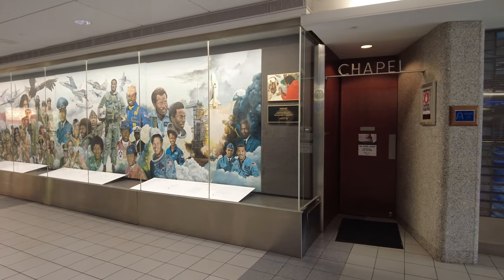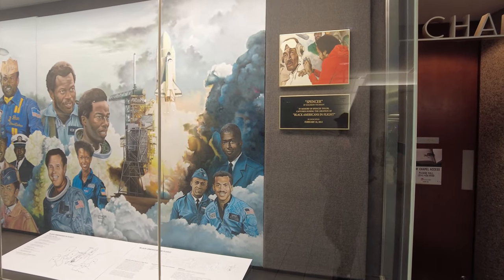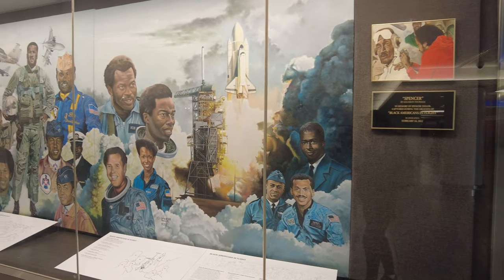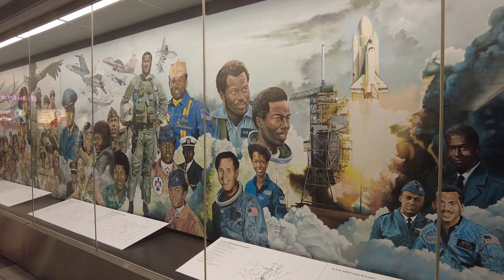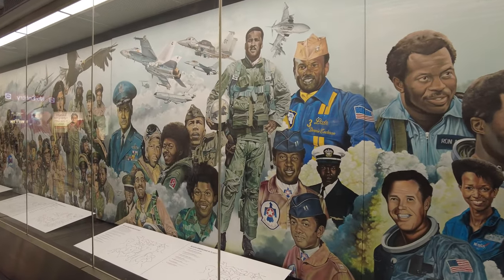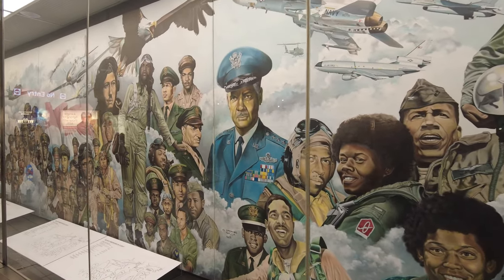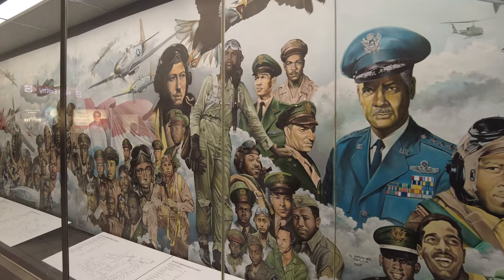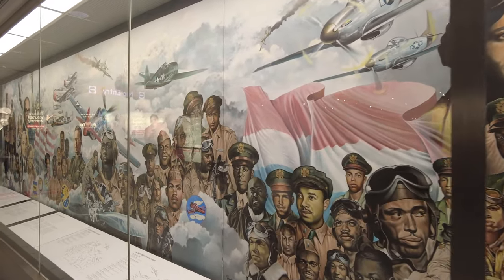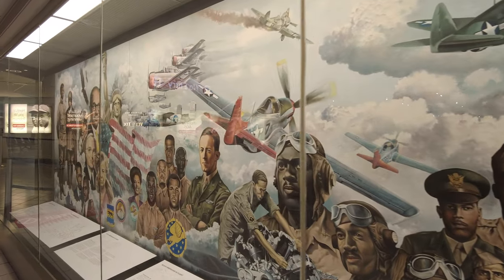Called Spencer by Solomon Thurman in memory of Spencer Taylor, captured during the creation of Black Americans in Flight. Rededication February 16th, 2022. This is way bigger than I thought it would be. That's pretty cool how extensive it is. You are allowed just in this area because it says art viewing only.